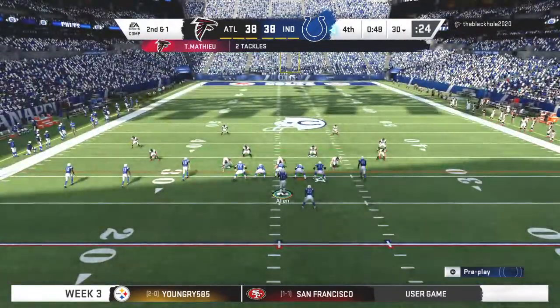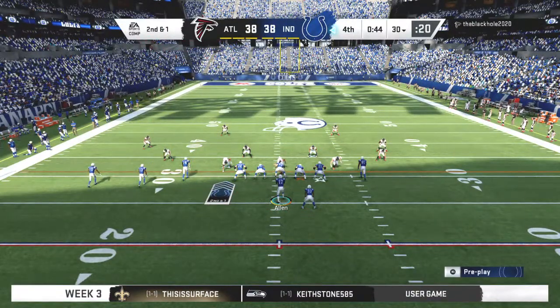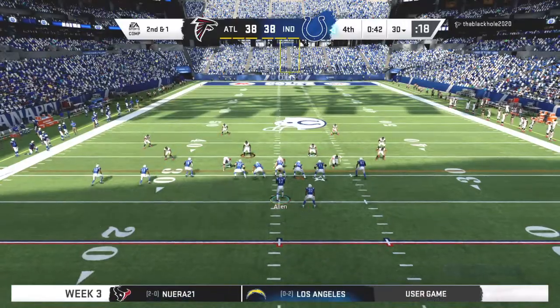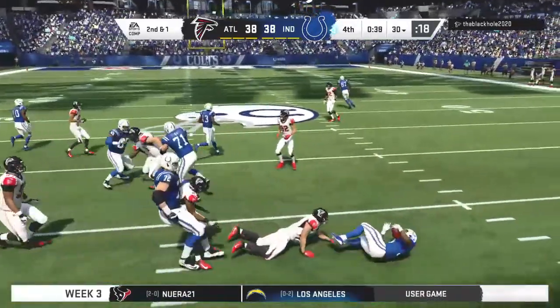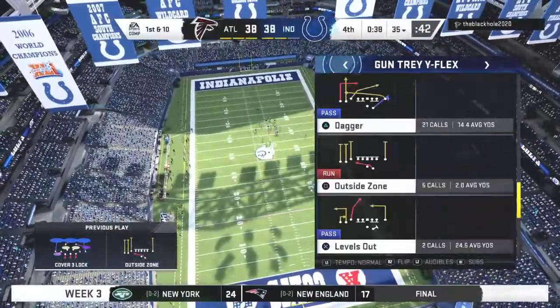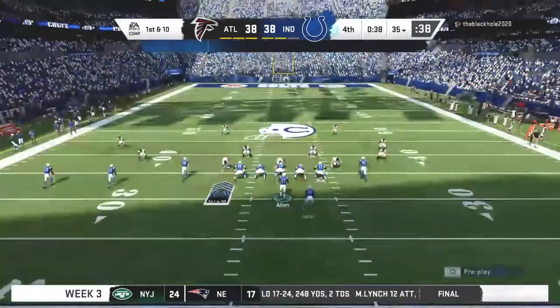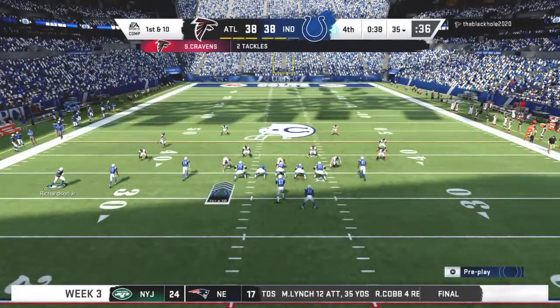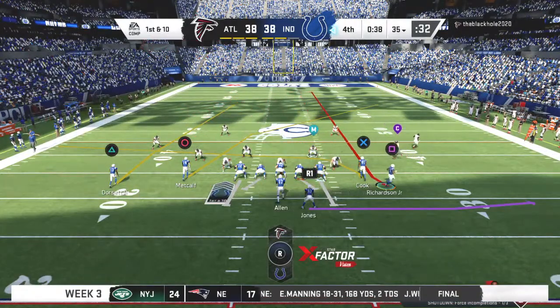The last run got 9. That leaves them with 2nd and a yard. They'll go again to Jones. And he's able to take this one up to the 35-yard line. The Colts going to use the first of their timeouts as they stop it here with just under 40 seconds to go in the game. Ball up to the 35 now as they come up on 1st and 10.